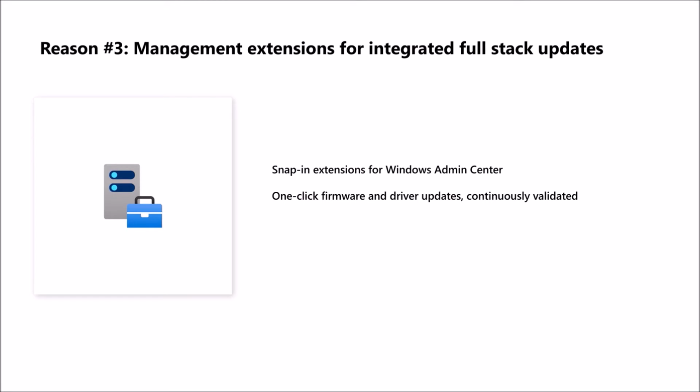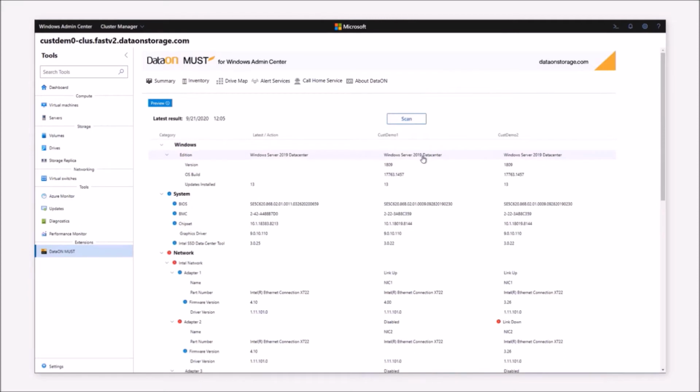So these management extensions are really super convenient. And I have a small screenshot here of some of the capabilities that are part of the DataON management extension. There's a lot more, and I think Howard will talk about that a little bit later. But this is really convenient in terms of just being able to use the same tool that you use for the software to also manage the whole stack of the solution.